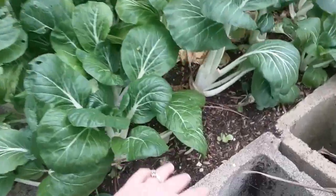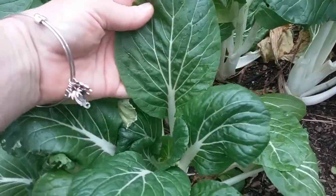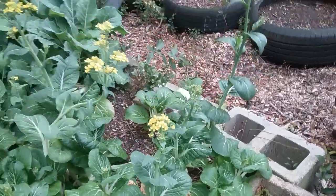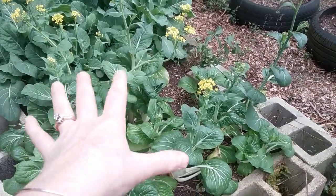But the bok choy, you can see how absolutely beautiful they did. The leaves are decent size. And basically I've been picking leaves and we've been sauteing them, putting them in our eggs or just as a side dish with our breakfast. So we have been eating off of these.